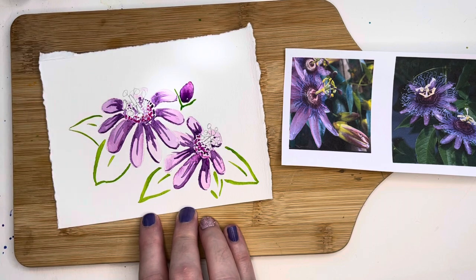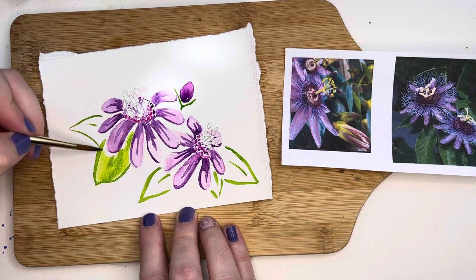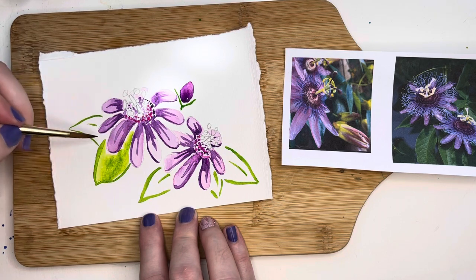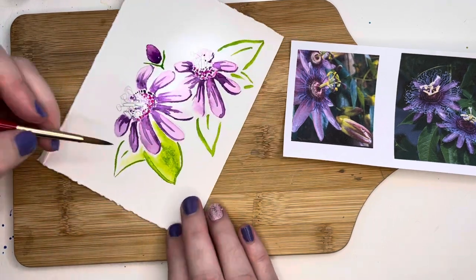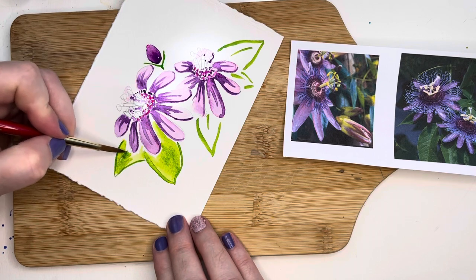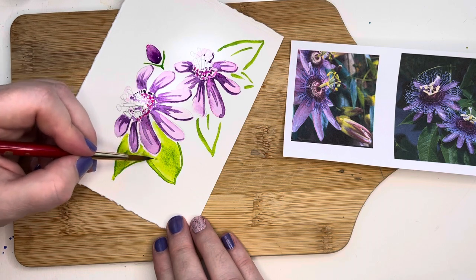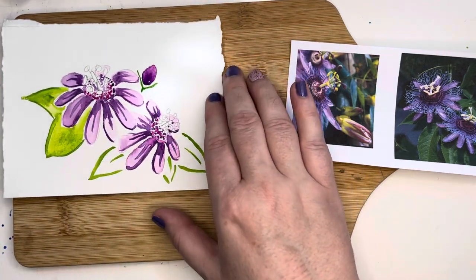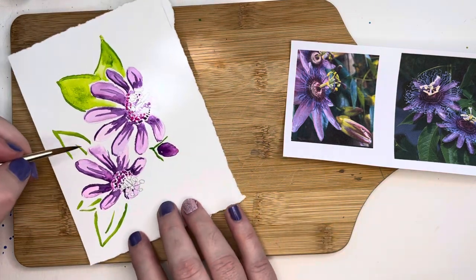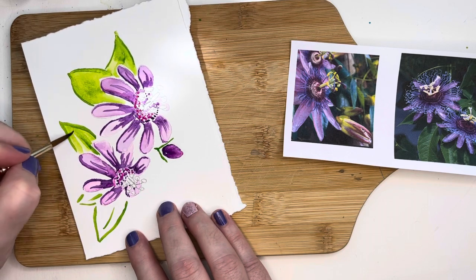Okay, and now I'm going to not use a ton of water, but a little bit, and I'm just gonna do a light wash on this leaf, and I'm going to not touch the purple as much as I can. If you touch your purple, and everything starts to bleed, first of all, don't panic. It'll be fine. Keep a paper towel nearby for just such an incident, and you can just pat it dry. Or you can wing it and go like, man, it's fine. All right, I'm turning my paper so that I have a good angle to paint that leaf.